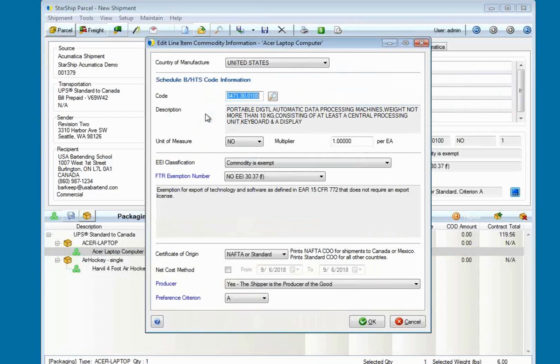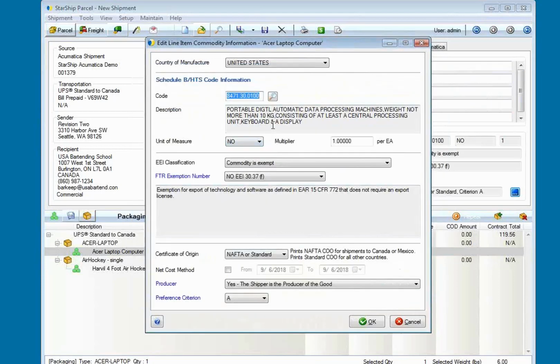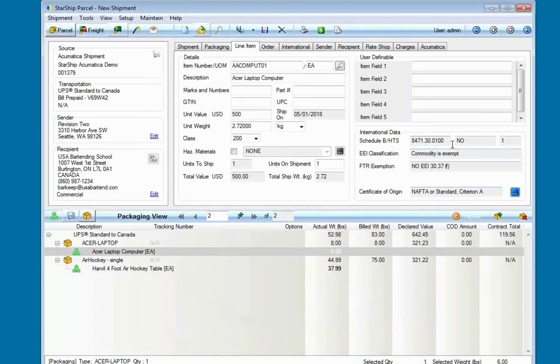Harmonized codes, we actually have our own lookup. But I can look this up by code by description. So if this was missing, Starship would alert my shipper and say, hey, you need to add a Schedule B or harmonized code. They can simply come in here and add it. If these fields do live, if you have a customized Acumatica system and they live inside of Acumatica, we can change the mappings and pull them in, or we can even make these just static fields. Okay, that's the line item detail.